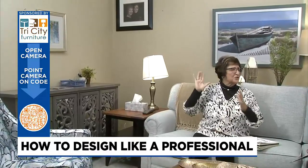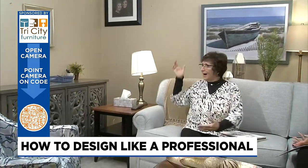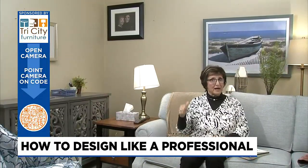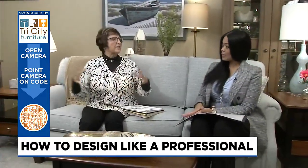Or hanging pictures too high. We find that happens. People think, well, I should do it at eye level. I got a picture up there on a nail, and I'm like, with a Jolly Green Giant, because it's pretty high. So keep that in mind. It's the accessorizing, the accents that bring the complete picture.